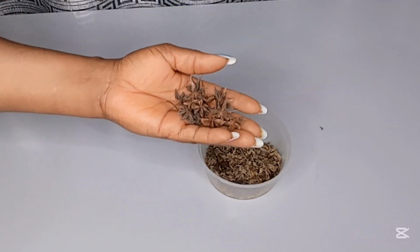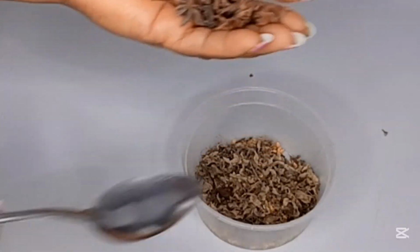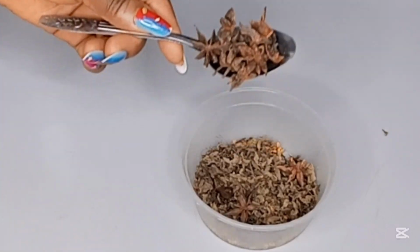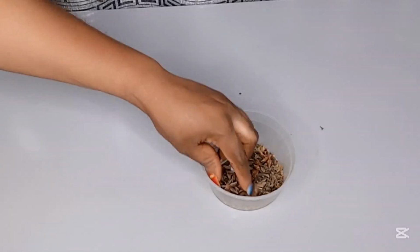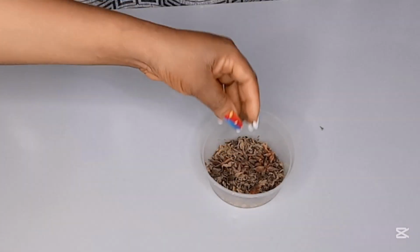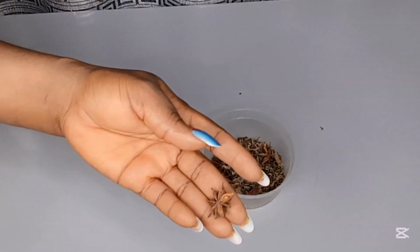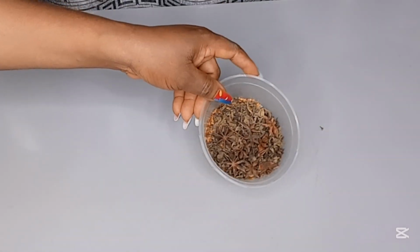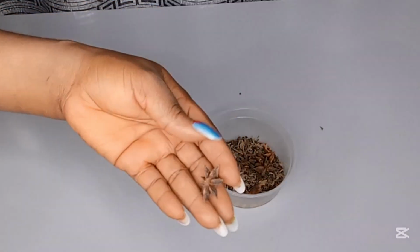So moving on, the third ingredient is star anise. Star anise is another herb that the natural hair community is not talking too much about, but believe me, star anise is so amazing in our hair growth journey. You need to start incorporating star anise. There is one they call anise itself, and anise and star anise are the same thing. The anise is the seed of the star anise. So if you can get the anise or the star anise, believe me, they are the same.